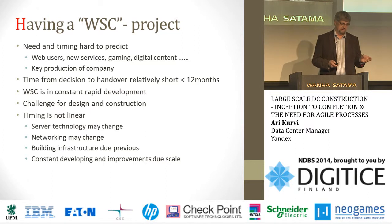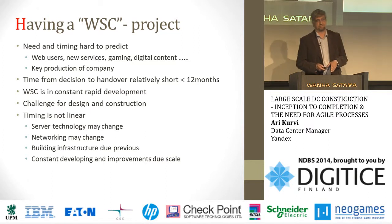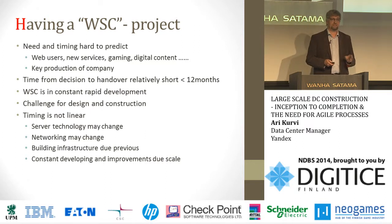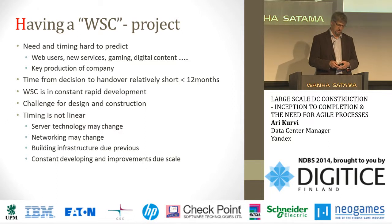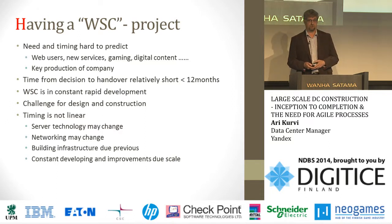As I said, the challenge is from design to construction. You are designing at the same time as you build. So you start on one edge, you have a design ready for the shell of the building, a little bit of electrical infrastructure design is done, but then there might be changes because you really don't know what's happening in the world.